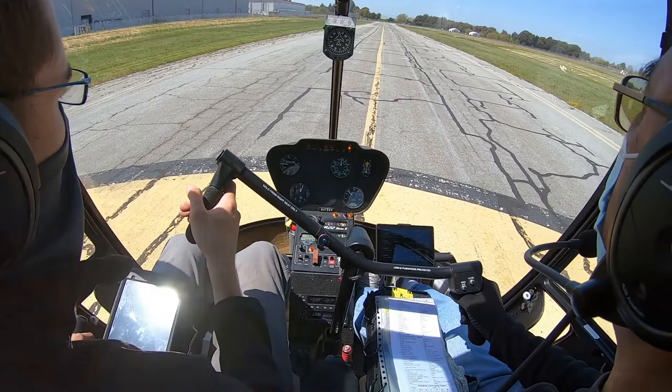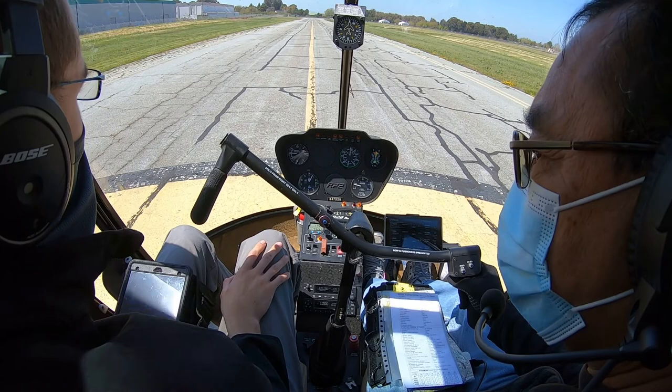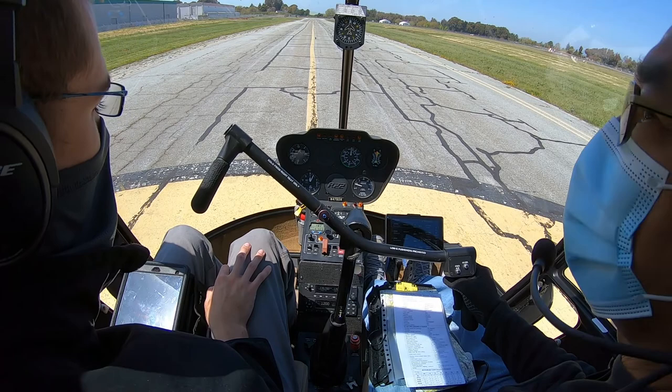There you go. That one felt a lot better. Nice job with the heading. Nice set down. I think I pulled a little fast too, a little early. You were lower, so it didn't actually make a difference. The lower you are, the sooner you're going to pull. And that altitude was enough. I would not go too high. It's better not to go too high. Yeah, about a foot to a foot and a half is good. Perfect.